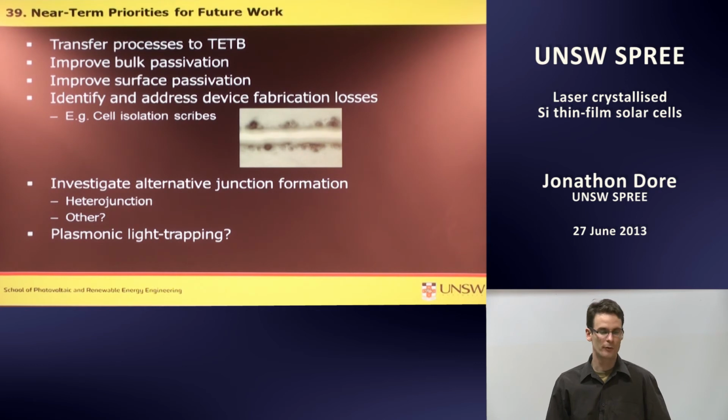Of course, then we want to improve the bulk passivation. That's something that's already happened, and Kyung has been working on that. To go into the detail would take me another half an hour, but I can simply let you know that he's already had some improvements. And of course, if we match that up with some of the other work going on in bulk passivation here at UNSW in the first gen group, I think there's a lot of bonuses to be made there. Then there's the surface passivation. I mentioned the glass side, but on the air side, there's still perhaps some bonuses we can make there by improving that passivation. We need to identify and address the other device fabrication losses.